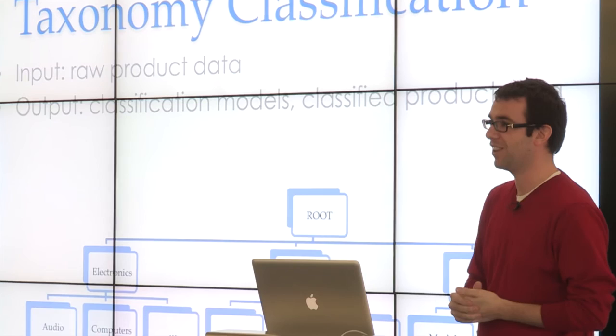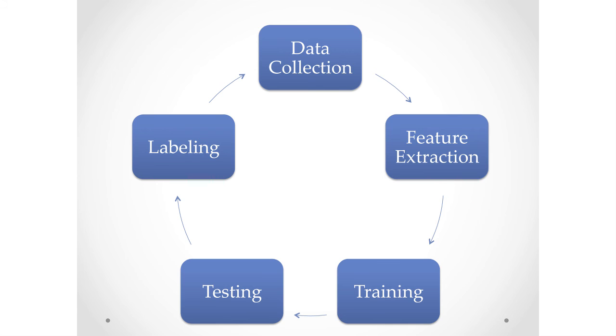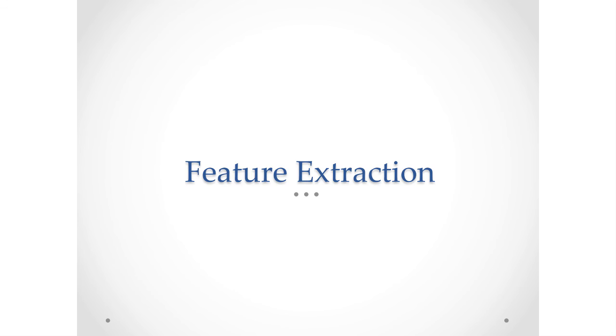So I'll walk you through the pipeline that I've built for this. And again, this is work from 3 years ago, so there are things that I might do differently, and I'll touch on that. But the first bit, and I'm not going to spend too much time on this, is what I did for the feature extraction stage.